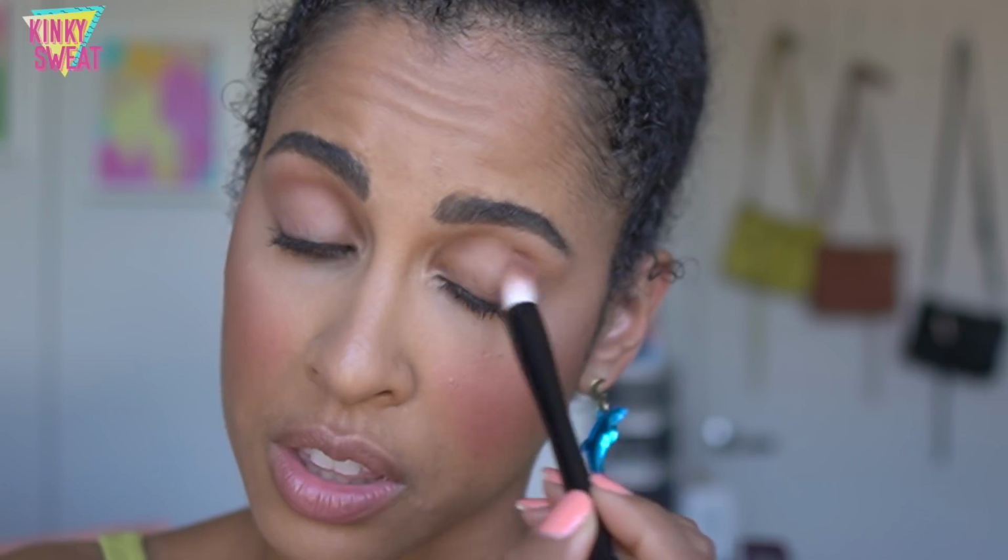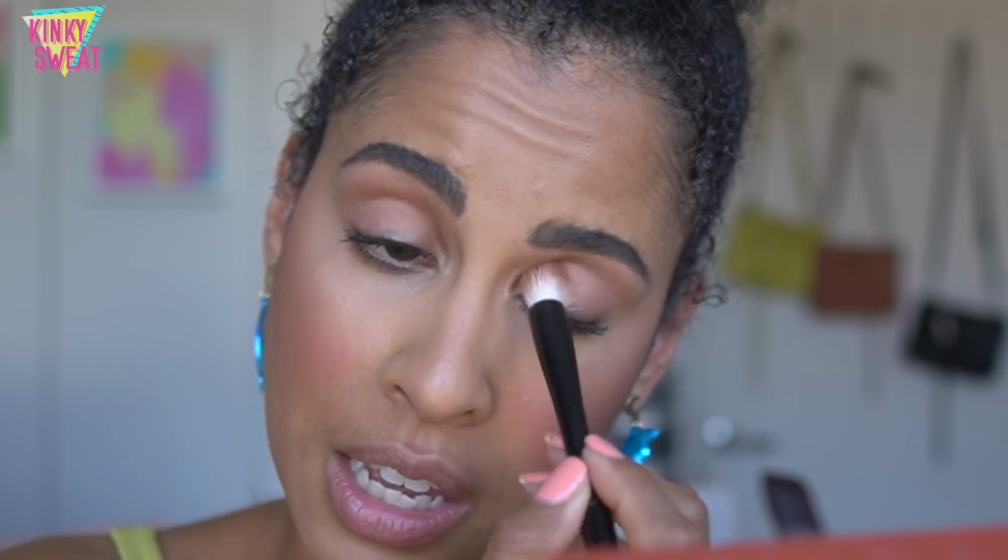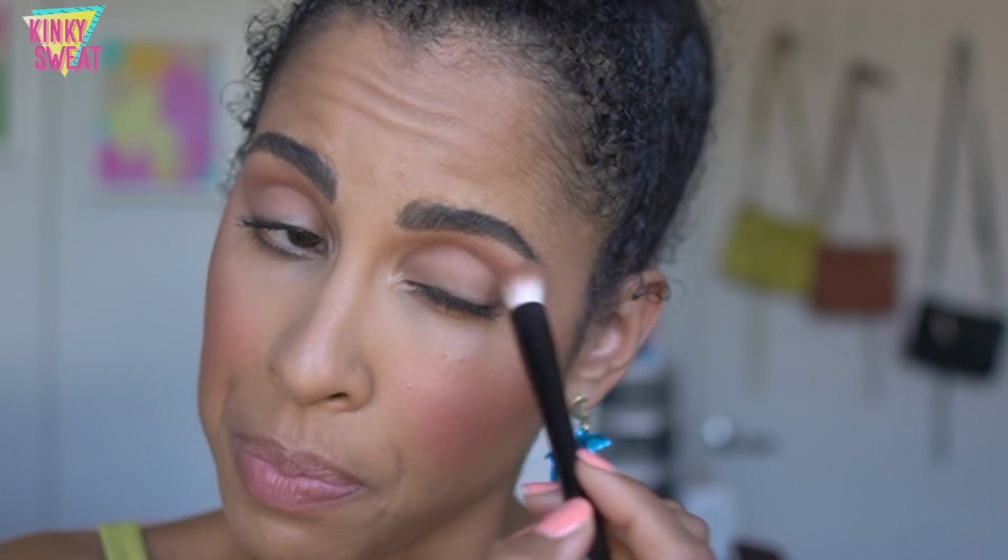You could have a look that's very low-key, super daily friendly. I think it's perfect to bring on vacation with you, because typically when you're out and about vacationing, you're not looking to create these super elaborate looks. You just want something soft that's gonna give you a little bit of impact, a little bit of shine, and I think this is what Minxette delivers.